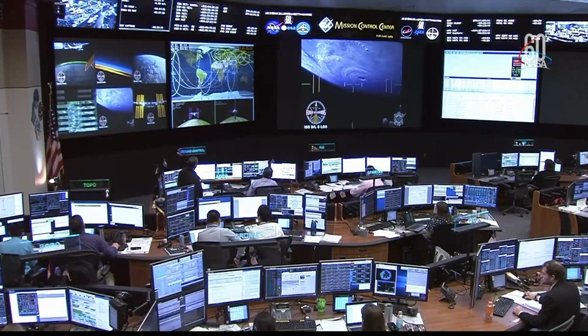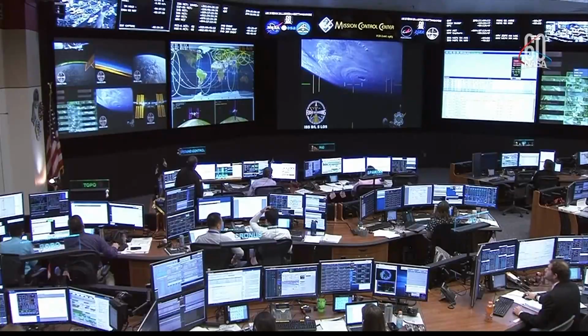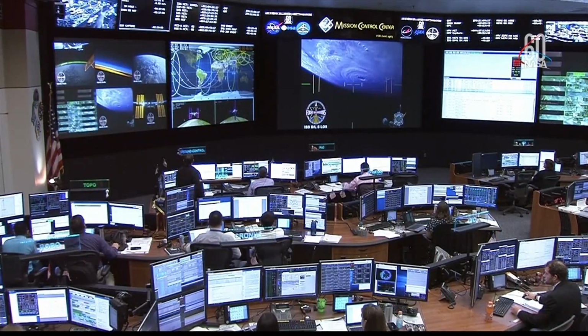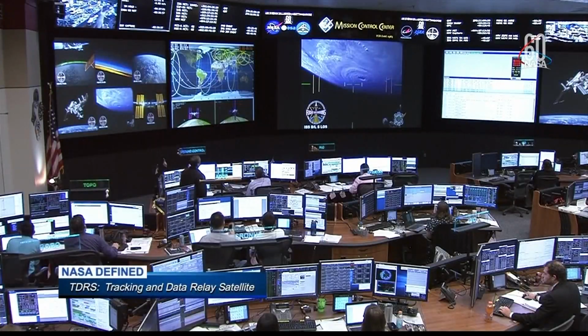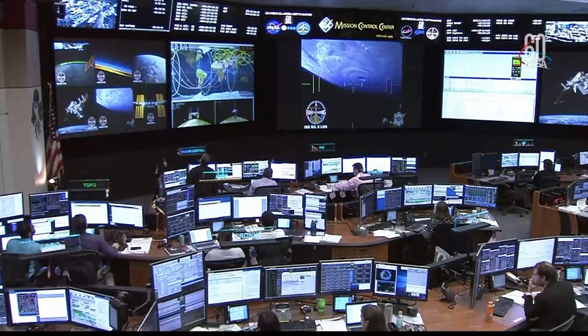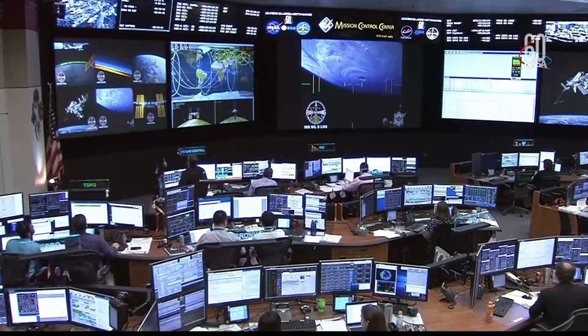Handing over video communications from one TDRS satellite to another. Tracking data and relay satellites allow video and audio communications from the International Space Station. Defaulting to some of the neutral screens here, we're only expecting a few short seconds of a handover, should be regaining video communication shortly.